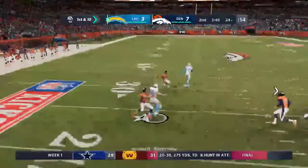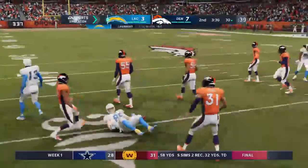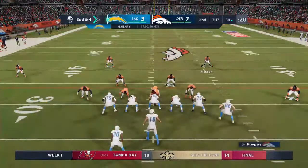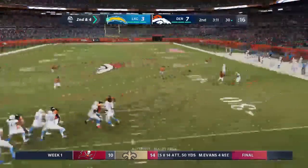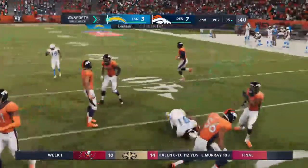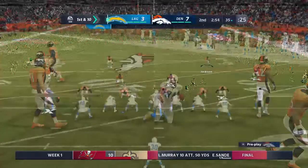Herbert on first down now. Complete. It's Henry. He'll be brought down on the 30-yard line after a gain of 6. 6 yards was the pickup on the last completion, so here's 2nd and 4. 30-yard line. This pass finds its way to Williams, and he's able to take this one up to the 35-yard line. Complete.